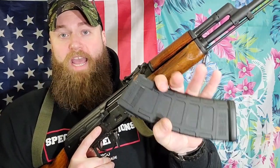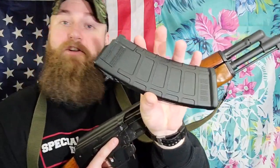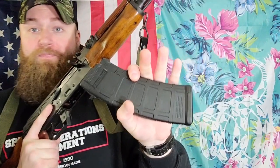buy magazines, okay? Magazines are just as important, and they are disposable items, you know, over time through use, practice, training, whatever. They're going to get torn up, beat up, you're going to drop them on the floor, you're going to run them over with your truck, whatever. Plus they're always trying to ban them, especially anything of standard capacity, 30 rounds or higher. So if you can't get ammo, get some mags.